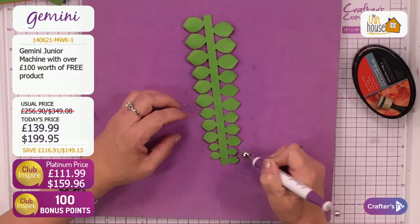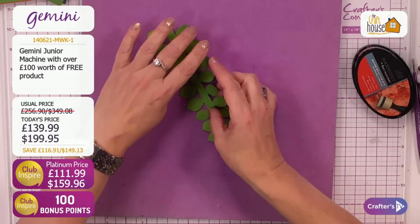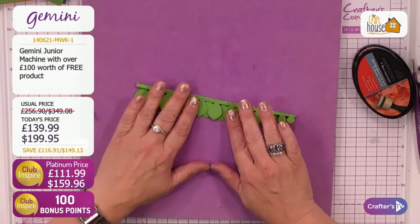What sort of cardstock was this you used, Debbie? Did you say this is our textured cardstock? Yeah, it's our textured cardstock.